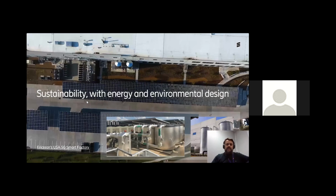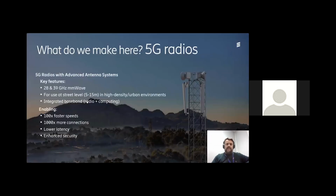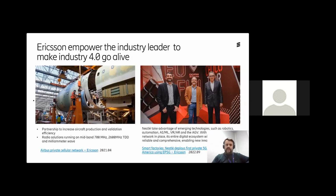We also make sure we do this in a sustainable way, both when it comes to energy and water handling. Everything is to the highest standard of sustainability. And of course, what do we do there is the 5G radios. So we produce 5G radios with 5G technology. But we are not the only customer of this. We have a lot of success stories here. So here are some of the most recent examples. We have worked with Airbus for their manufacturing in Europe. And we have also deployed networks together with Nestlé in Brazil for automating parts of their production.